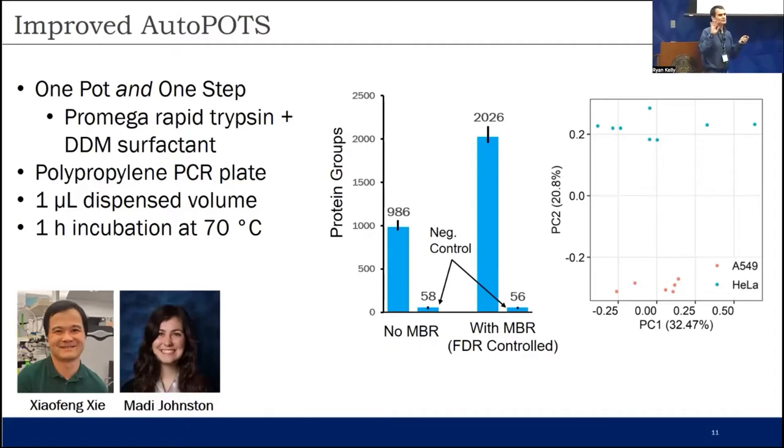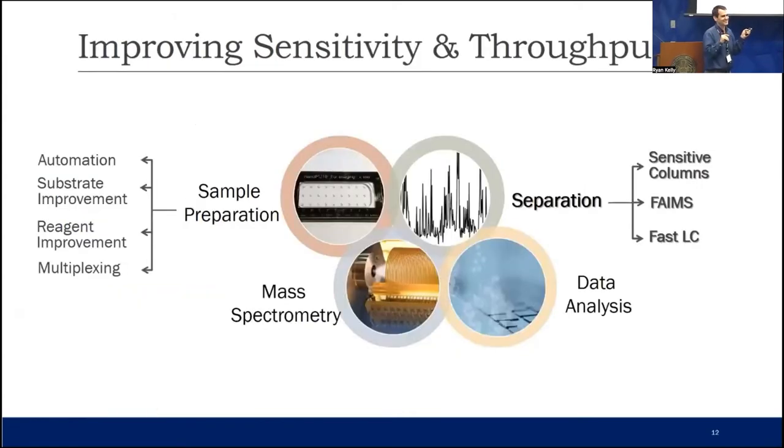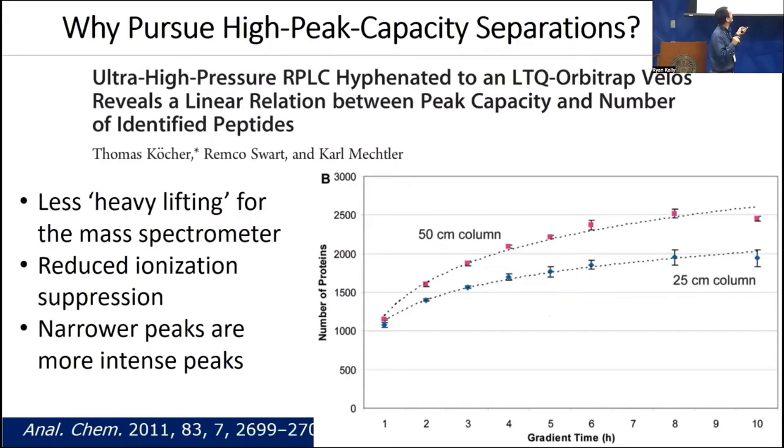We have to do things a little bit more carefully and systematically to know exactly what's the best kind of cocktail mixture that we can find, and what's the best substrate and all of that. But at least it works pretty well. And when it doesn't, it doesn't. So okay, that's kind of some of our sample prep. And now getting into separations. Andrew gave an awesome talk earlier today.